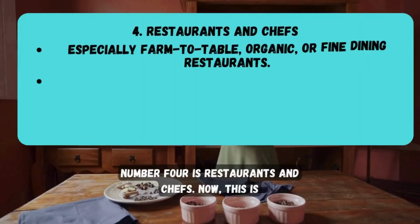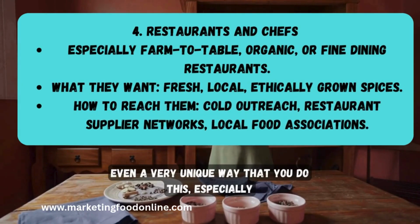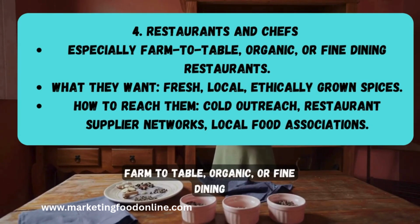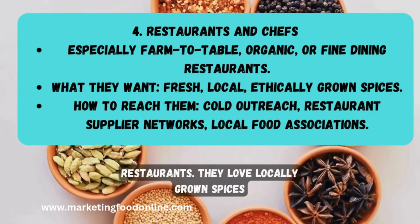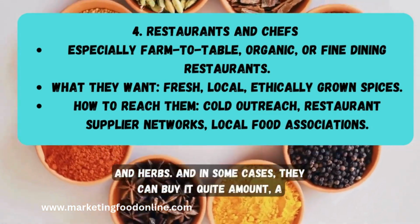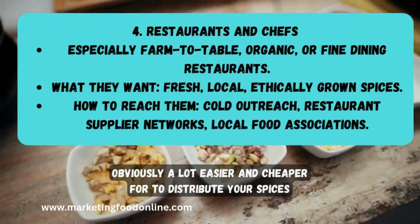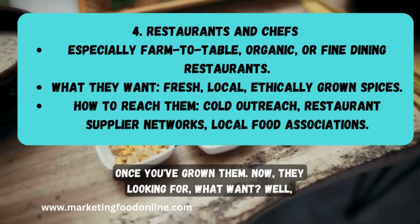Number four is restaurants and chefs. Now, this is a very unique way that you can do this, especially farm to table, organic, or even fine dining restaurants. They love locally grown spices and herbs. And in some cases, they can buy it in quite a large bulk from you as well, making it obviously a lot easier and cheaper for you to distribute your spices once you've grown them.